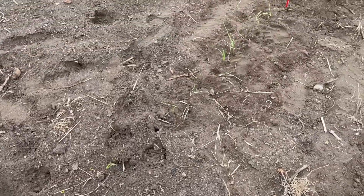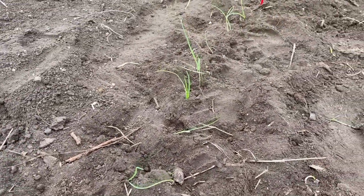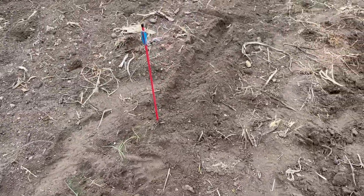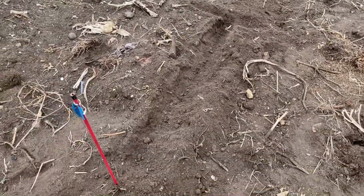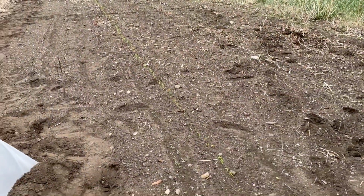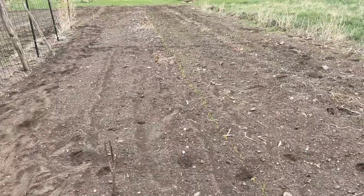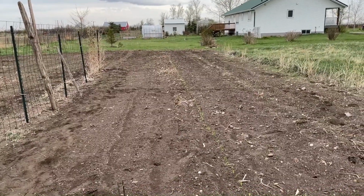I almost forgot to show you some of the onions I started by seed. These are Talon onions, and they're supposed to be a nice keeper. And I also have some yellow onions inside, so after the arrow, I have a spot to put some of those out here. Lots of my YouTuber friends are like, oh, do you grow them from seed? And I'm like, well, really, it's so much work, when I could buy a package of like 50 bulbs or something for $3 and start them from seed. Anyway, that's this year's little onion experiment. We'll see how it goes.